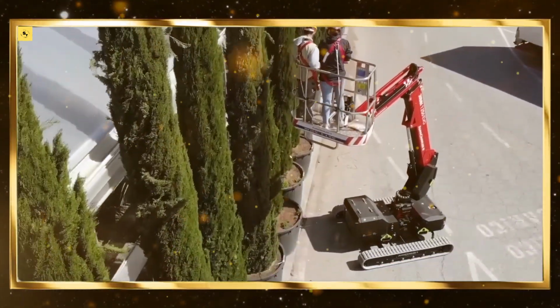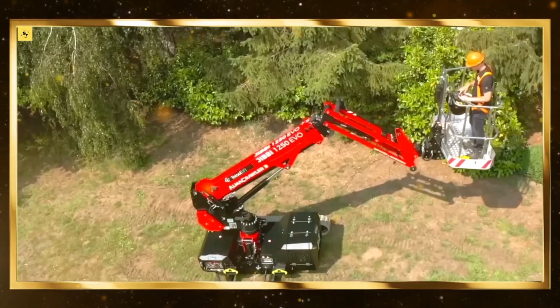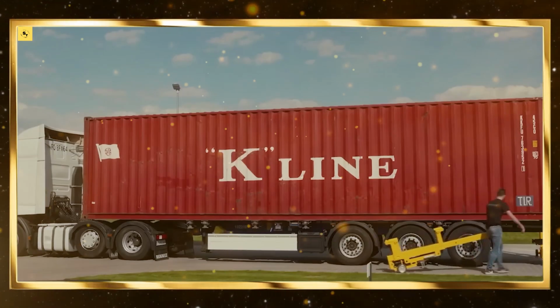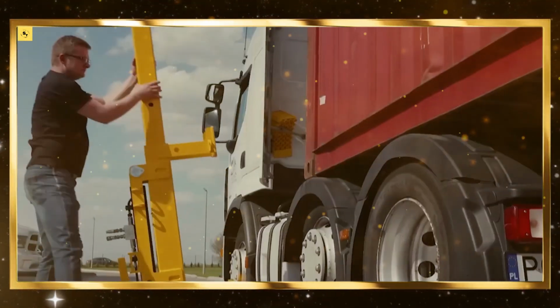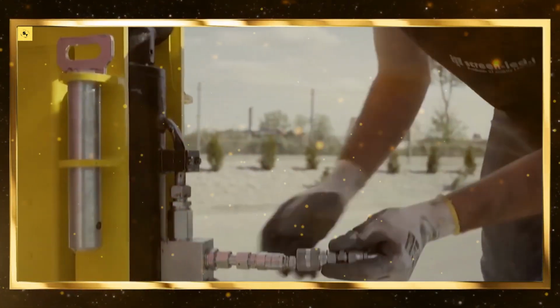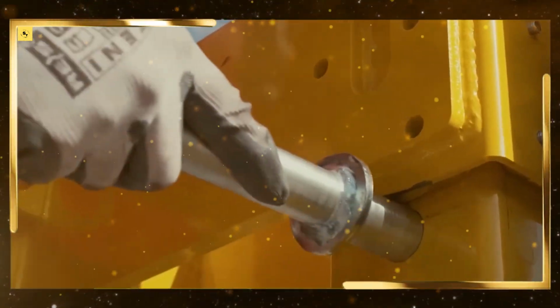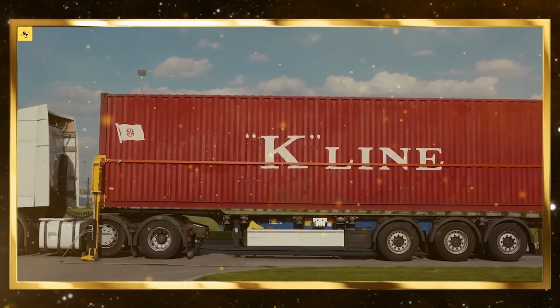Volvo L220H, known for its reliability and advanced technology in demanding environments. John Deere 844K, offers superior handling and efficiency in material loading. Liebherr L586 XPower, balances power and low fuel consumption, ideal for various tasks.